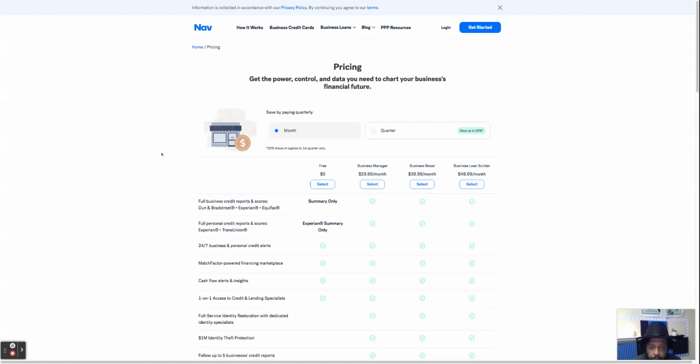Now, the Nav Credit Boost is a product from nav.com. Everybody knows I preach nav.com. It's a great way to monitor your business credit reports and scores. It's pretty much the Credit Karma of the business credit reporting world, and they do monitor personal credit scores as well, the same way Credit Karma does.